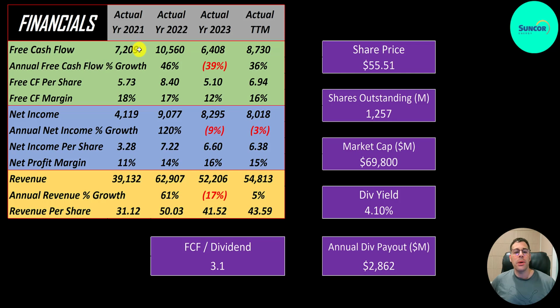Free cash flow is cash flow from operations minus capital expenditures. Their free cash flow peaked in 2022 over $10.5 billion. It did drop 39% in 2023 to $6.4 billion. They posted a solid $8.7 billion in the trailing 12 months. And they have pretty good margins. They convert 16% of their revenue into free cash flow.